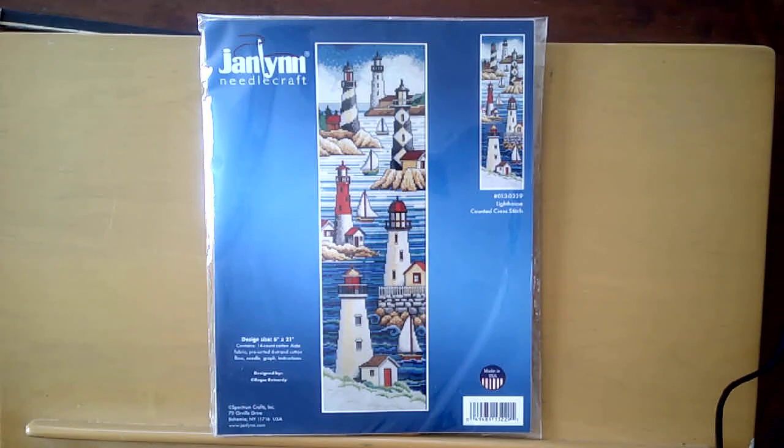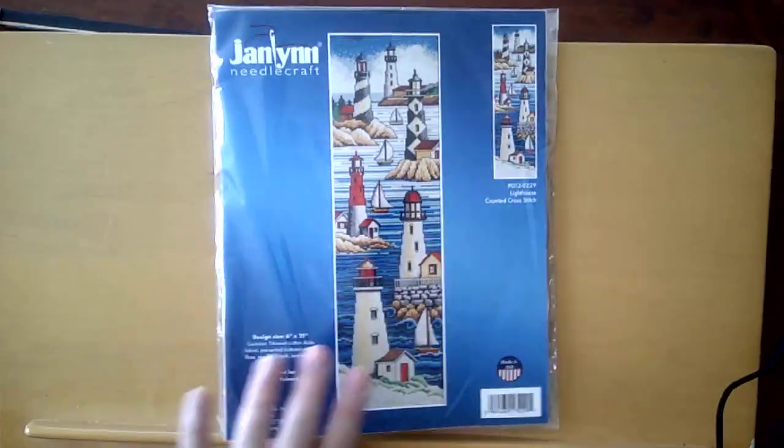They call it Lighthouse, and I'm afraid that sometimes these numbers are going to be too small for people to see, but I don't necessarily want to stop on every kit and tell you. But this is number 01302229, Lighthouse by Jan Lynn.